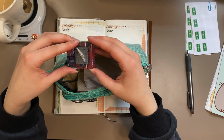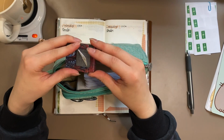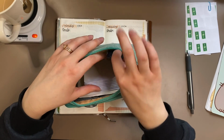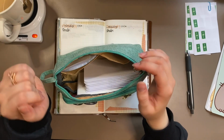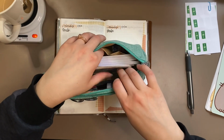Matches cover, oh my word. Match cover that's got some sticky notes in it too. I actually got this from my friend at work. She found these when she went, I think, to Virginia or something, and she brought them back to me, and I thought they were so cute, and I thought it was so nice of her.